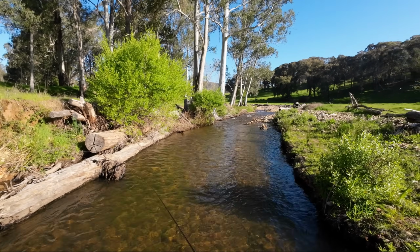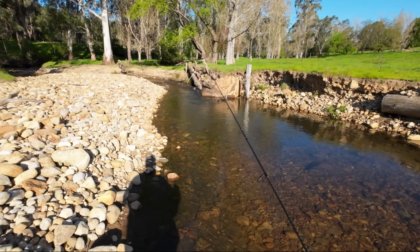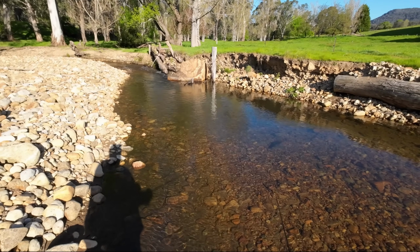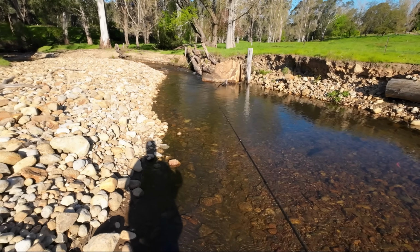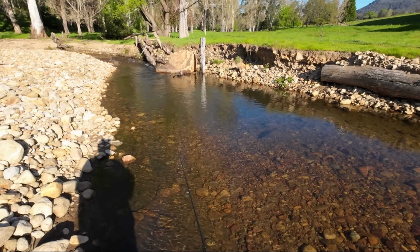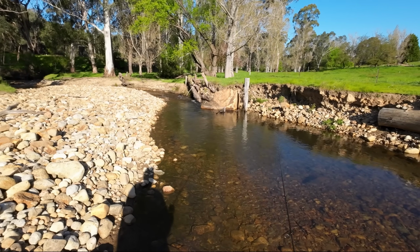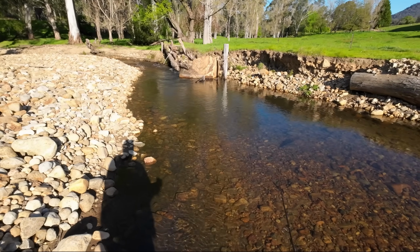Well, that's 2 on the board. I feel like I'm catching 1 out of every 7 or 8 fish that I see at the moment. He's on it. Ooh. Like most of them, he was a bit too cautious. It's a little bit too wary. Here he comes. He's on it.